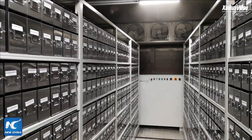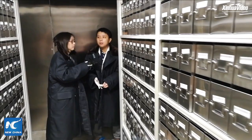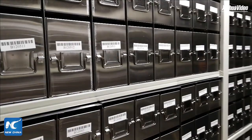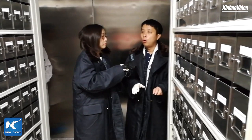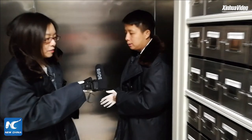So how many samples, how many seeds? Till now, we have around 8,000 different seeds stored here, from 800 different kinds of species. But for the storage, we have the capability of storing more than 50,000 samples, 50 to 60,000 seeds here. So we still need to collect more of them.